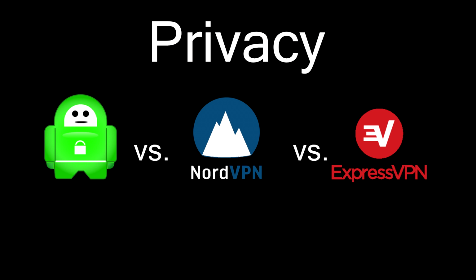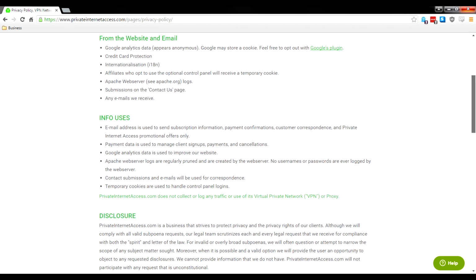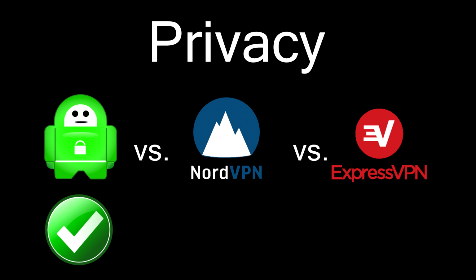Starting with the privacy of these companies: do these VPNs keep logs or do they take privacy seriously? Starting off with Private Internet Access. According to Private Internet Access's privacy policy, they do not collect or log any traffic or use of its VPN or proxy. So Private Internet Access is on the positive side. They are protecting our privacy and they are not keeping any logs.